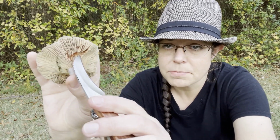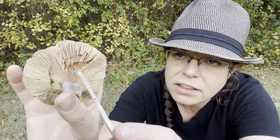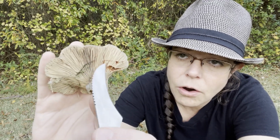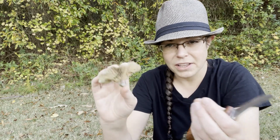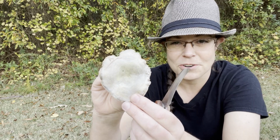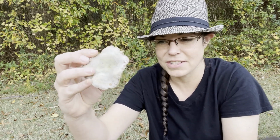Even though Lactarius paradoxus has very, very colorful latex, it's also scant. So if you look really closely, there's not a lot there. And also, over time, it will turn a greenish color. So again, you have this variability in what's happening with this mushroom. I guess that may be why it's called Lactarius paradoxus. But it is one of those mushrooms I really like to encounter.